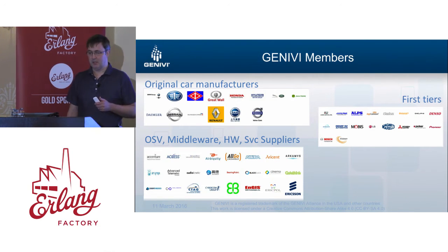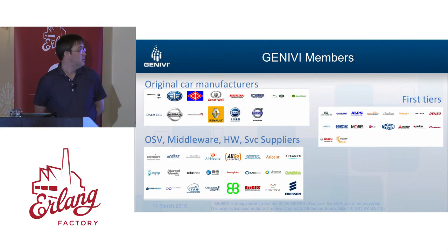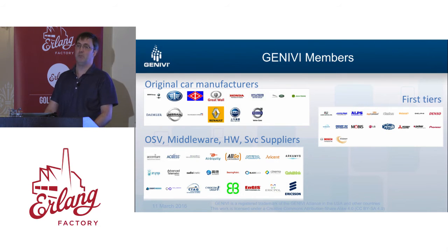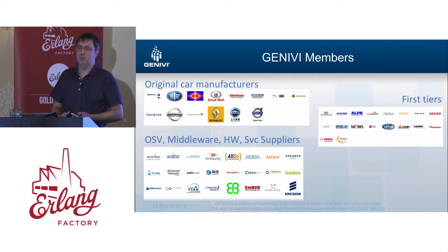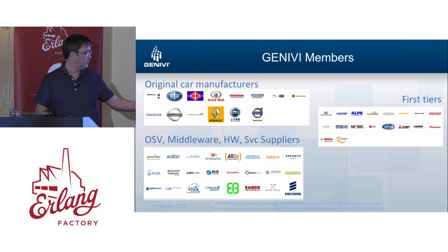So just looking a little bit at the members in the alliance, some of these logos are very small, but you have car manufacturers like BMW, Daimler, Hyundai, Volvo, waving the Swedish flag there, and some French, and most of the major Chinese car manufacturers, actually. You have a bunch of first-tier suppliers to the auto industry, and then you have other big players, like middleware players, down in the corner there. You see Ericsson, and they are also represented here today.